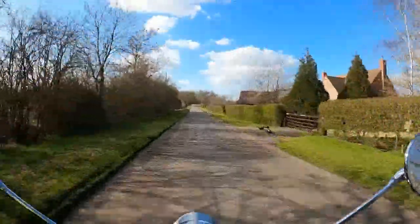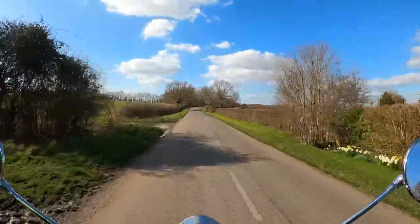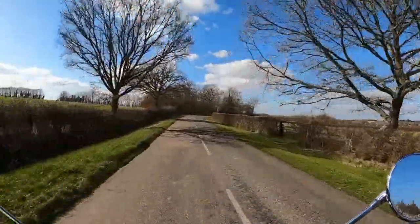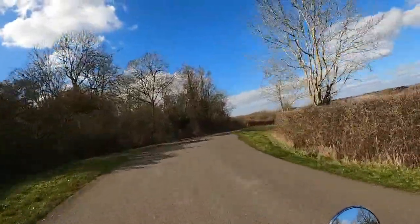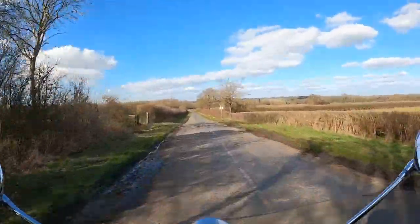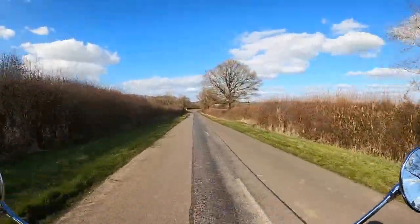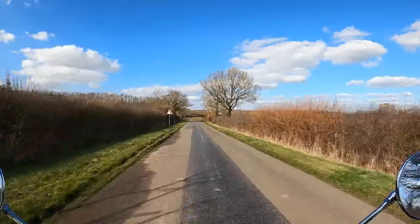Now, why would I be riding along quiet, rural lanes in the northernmost part of Bedfordshire just to seek out an old church? Well, firstly, for the ride. Seeking out these medieval treasures often draws you into remote parts of the countryside, along lanes you might otherwise never think to travel. And I can't stress this highly enough.